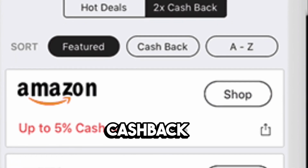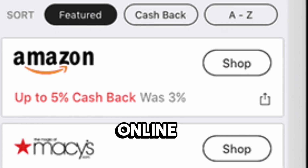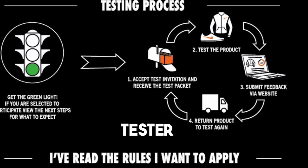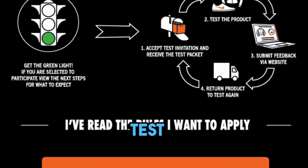Method 3 is using cashback websites like Rakuten and Top Cashback when shopping online. These sites offer cashback rewards for purchases made through their links. Method 4 is becoming a product tester for companies like Nike and Reebok. You get paid and get free products to test.